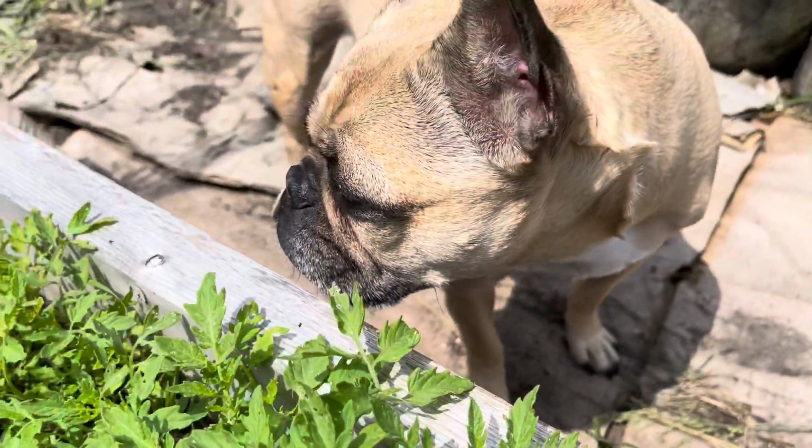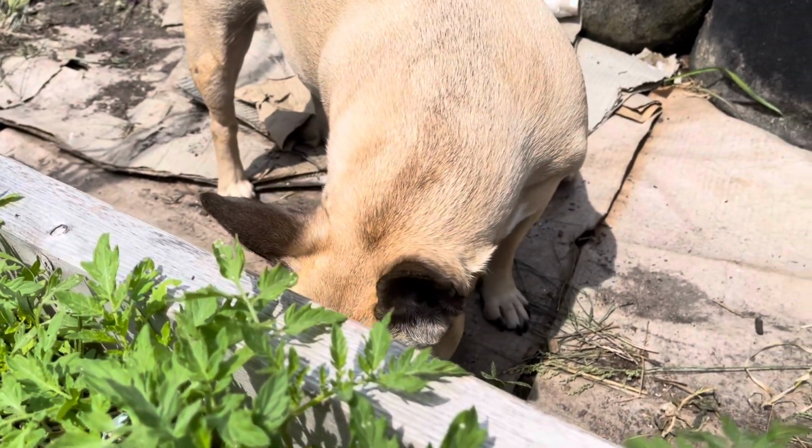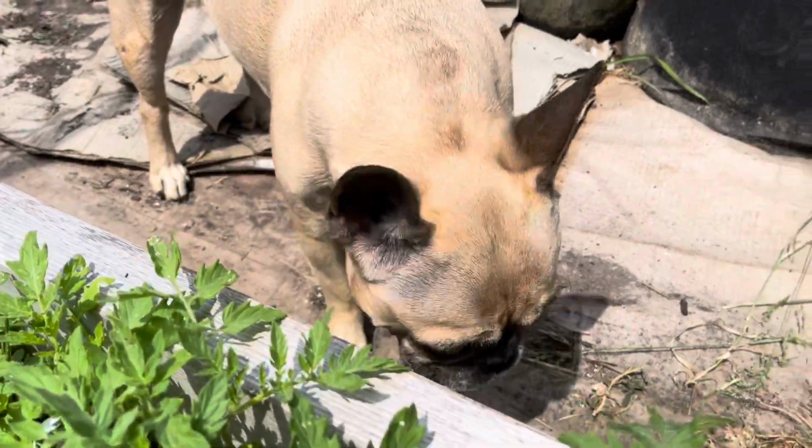You want the tomatoes? You do love eating tomatoes, don't you, Bacon? And they're your favorite, they're cherry tomatoes.